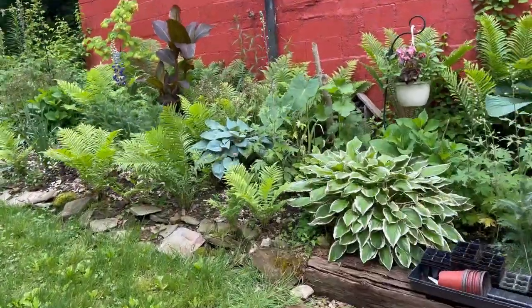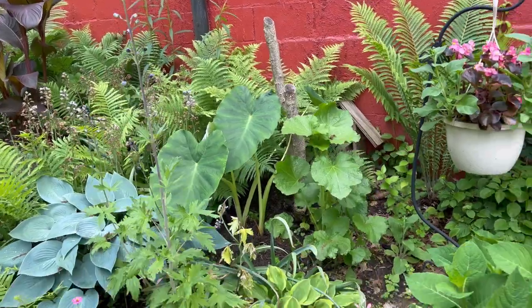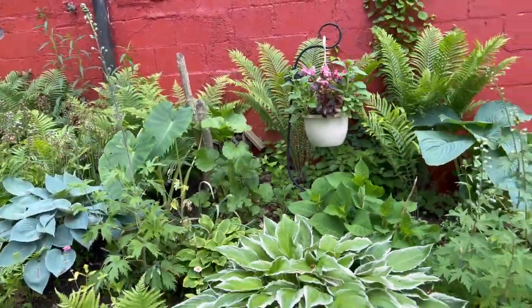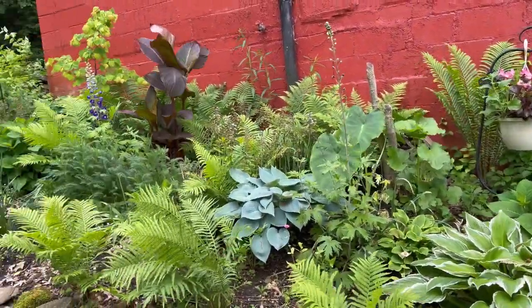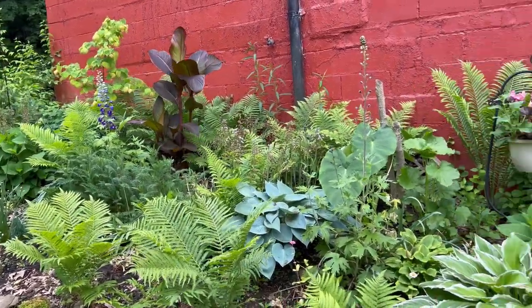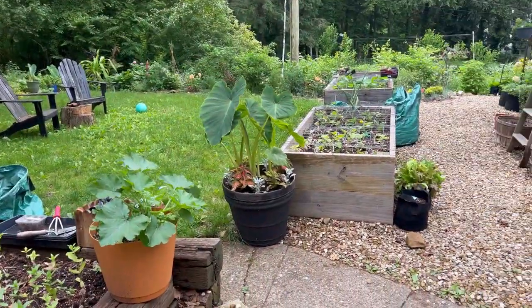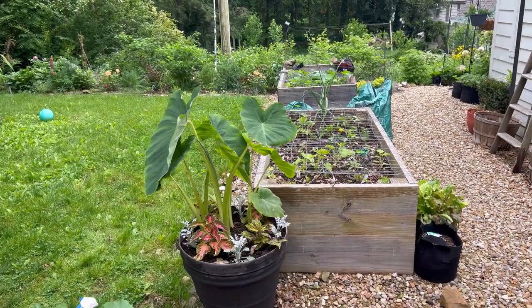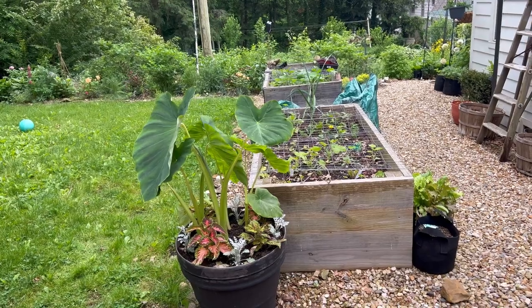I also planted one up here. And it looks really cute in this flower bed. This bed is looking so beautiful. There's so many things blowing in the wind. I love it. I love seeing the ferns blow. There's a canna up there. So many goodies. Okay, so in this big pot, I planted two elephant ear plants. They look wonderful. They're underplanted with caladiums and Dusty Miller.